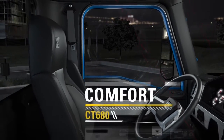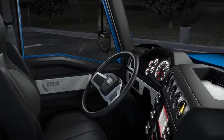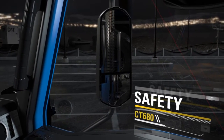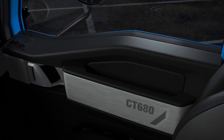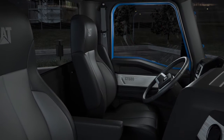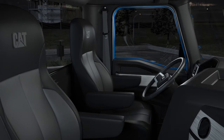Whichever option you choose, you'll get the same wide, spacious cab with an ergonomic dash and center stack, combined standard and convex mirrors, premium sound insulation that eliminates buzz, squeak, and rattle, plenty of storage and lighting, and multiple driver's seat options for all-day comfort, safety, and productivity.